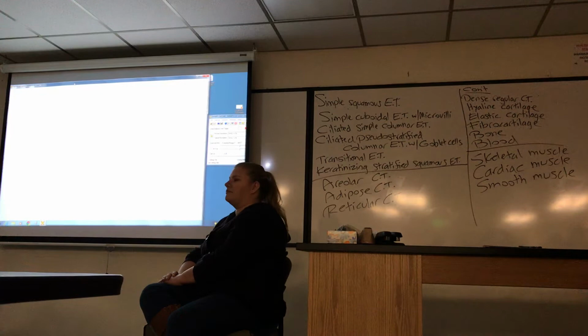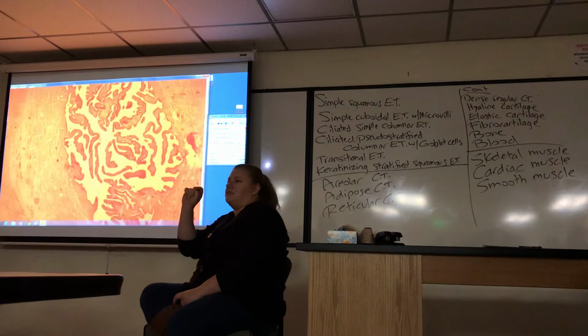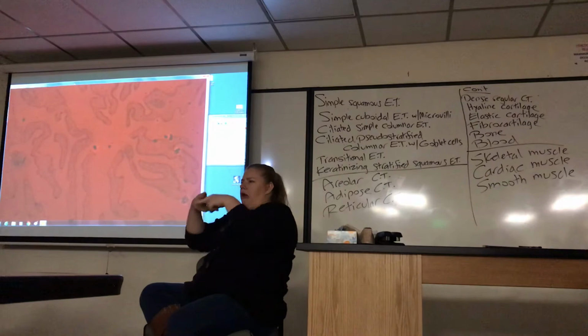This is low. What you're looking at is oviduct. And the lumen is not a round circle. The mucosa folds up. So there's all these nooks and crannies for the egg to wait for the sperm to fertilize it. You got to go to 400x to see cells. This is 100x.